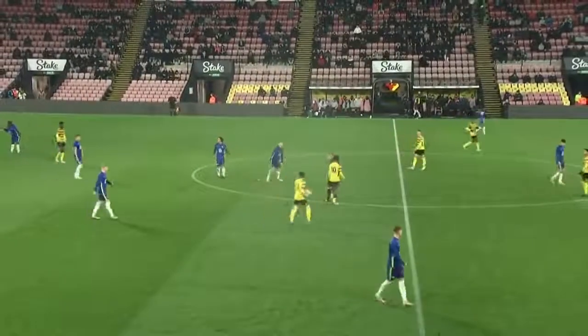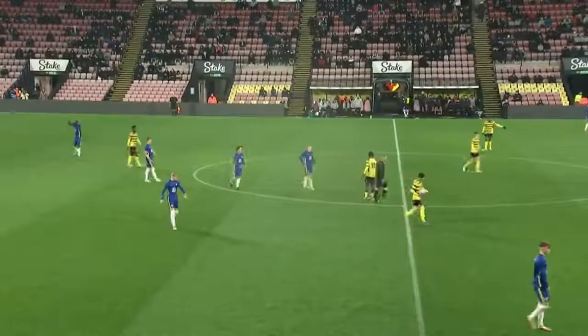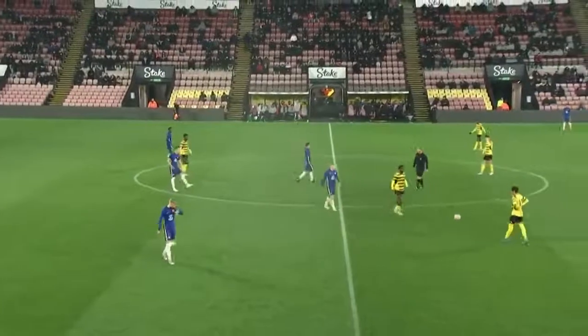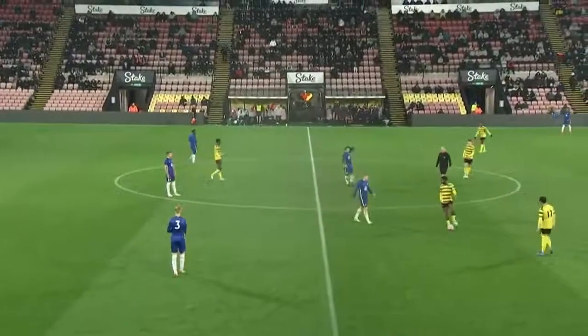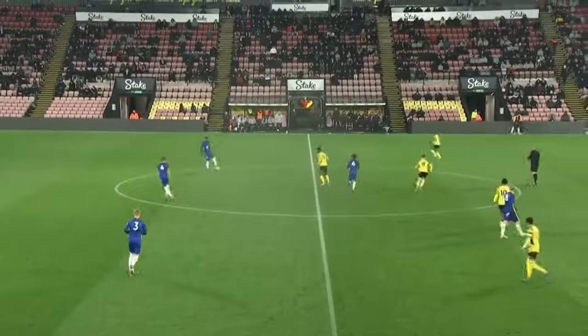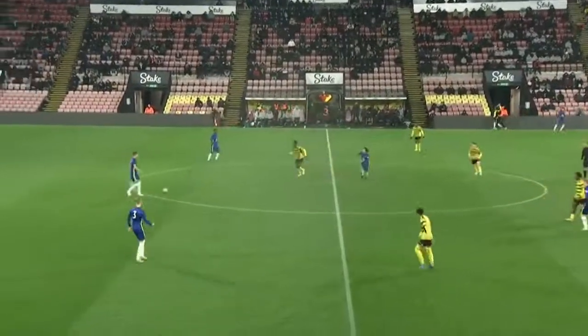And it's a moment which gives Watford hope here just before half-time. They'll feel perhaps that they deserve to be this close to Chelsea. They've had their chances in this game. They've drawn a couple of good saves from Prince Adegoke. And they won't really now want the half-time whistle to come. They'll be bitterly disappointed on the Chelsea bench.